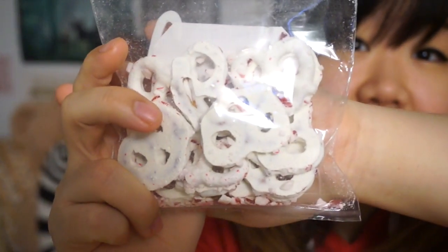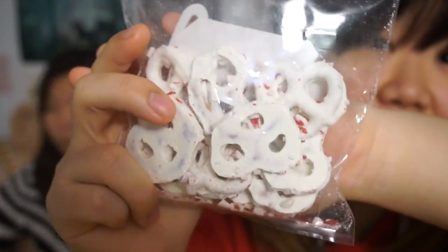Gladly. The next one is called Campfire Snacks Candy Cane Pretzels. Mouthful. Oh, candy cane. I love peppermint. Here's candy cane covered pretzels. Pretty cool. Okay, Jen, let's try. Oh, and it actually has a Ziploc seal. Nice, that's pretty nice.